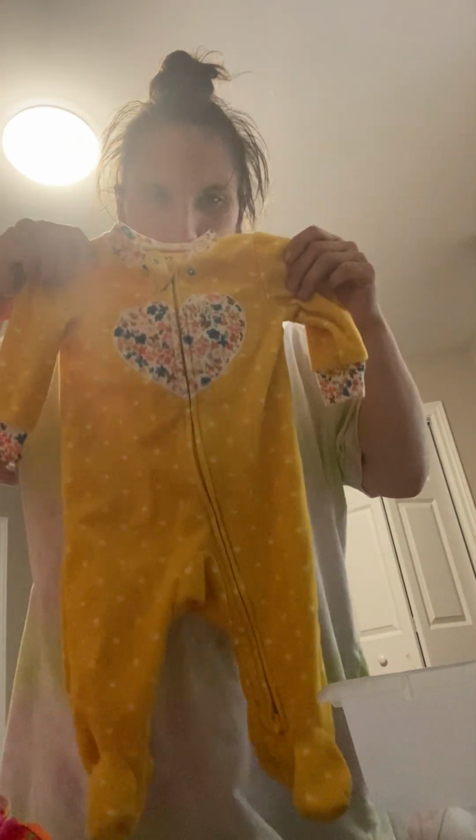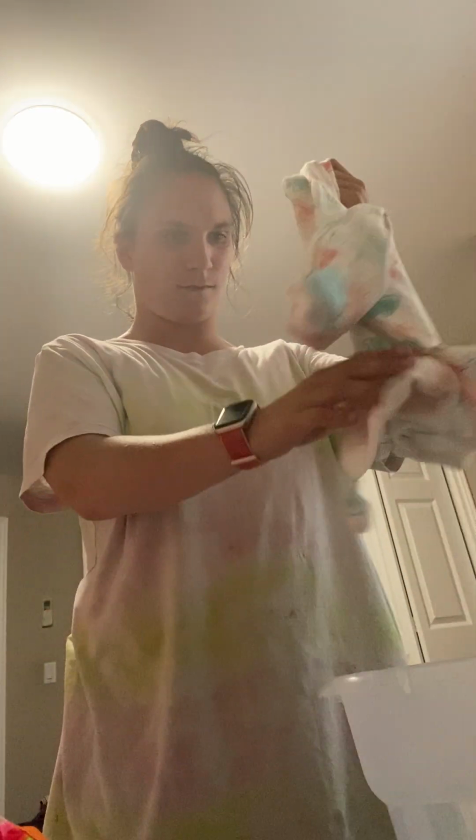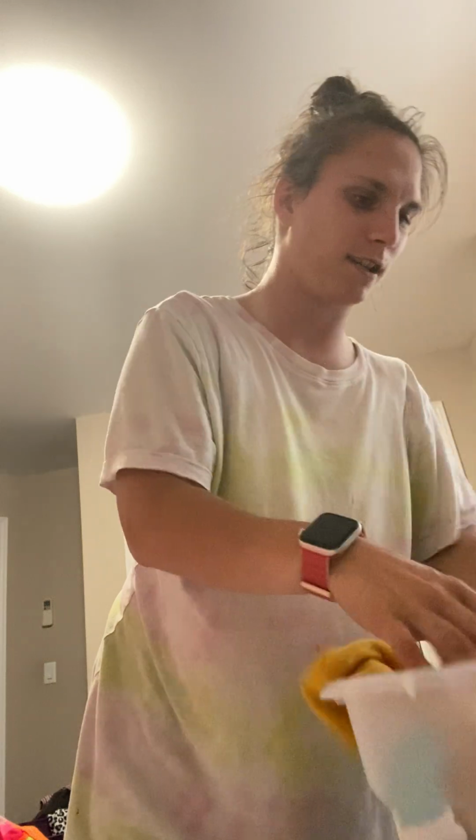Now there's sleepers. There's this sleeper. There's this sleeper. There's this sleeper. Oh, I have it upside down. This sleeper. There's this sleeper. So that is all the sleepers and bathing suits.